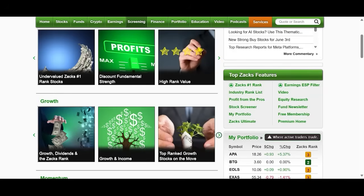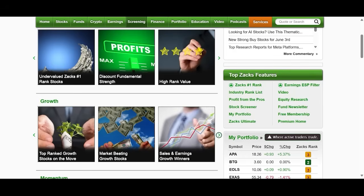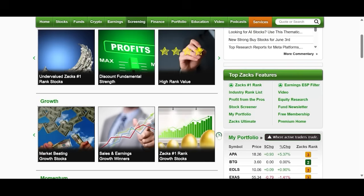Then we're still doing a few more. There's top ranked growth stocks on the move. So that might have some momentum built into that screen. And then we have market beating growth stocks. So no rank mentioned in that one. Sales and earnings growth winners. So if you don't want just the earnings side, but you also want the strong sales side, because that sounds good to me, and they're winning, then this is a screen you could use.